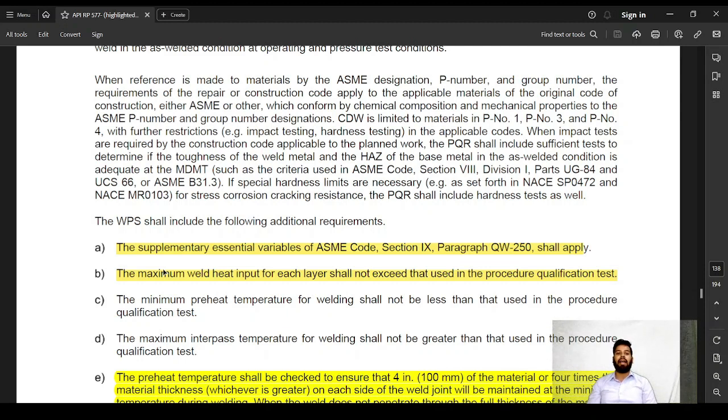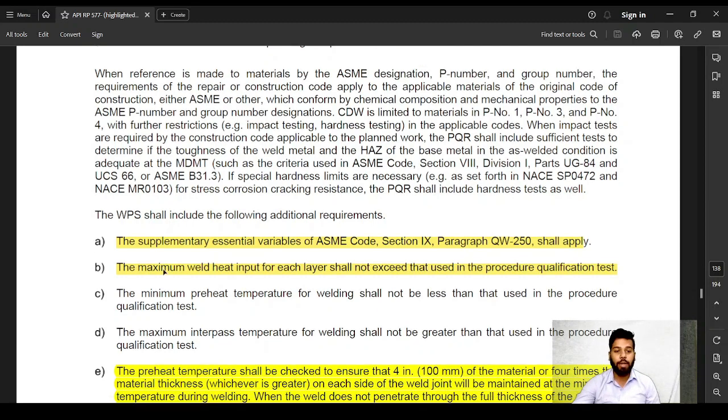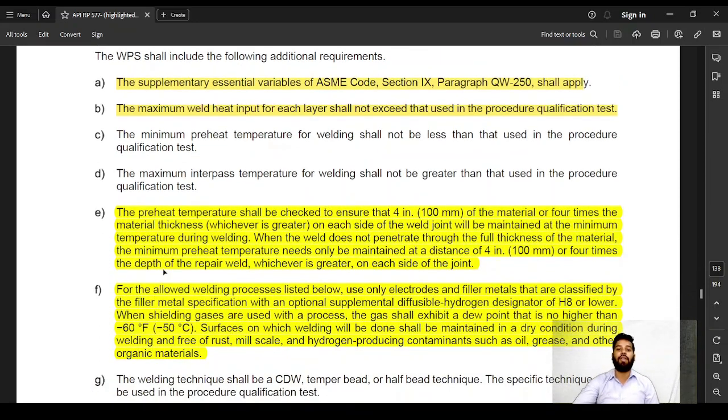When impact testing is required by the construction code applicable to the planned work, a PQR shall include sufficient tests to determine if the toughness of the weld metal and the heat affected zone of the base metal in the as-welded condition is adequate at the minimum design metal temperature. If special hardness limits are necessary for stress corrosion cracking resistance, the PQR shall include hardness tests as well. The WPS shall include the supplementary essential variables of ASME Code Section 9.